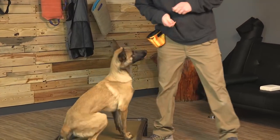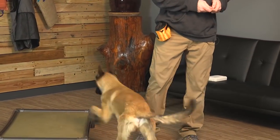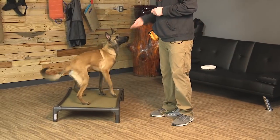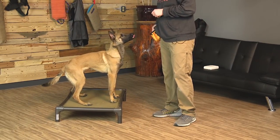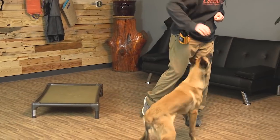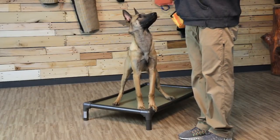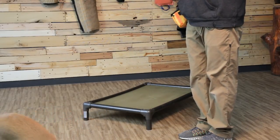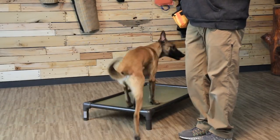And we'll reward. Okay, come here. Ready? Bed. Good boy. Yes. So you can see Arthur is pretty excited to get on the bed. So it's gonna be pretty easy to add in a new cue.